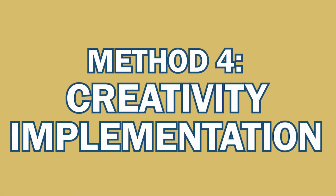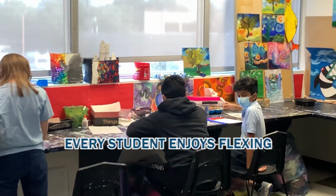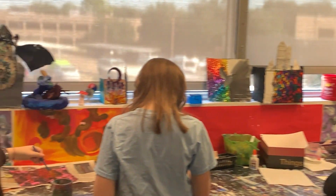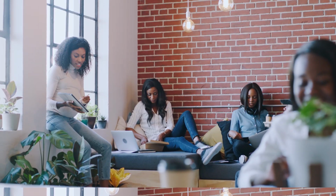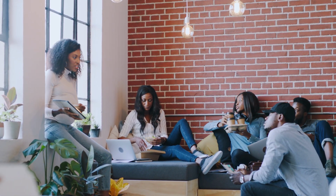The final method I'd like to discuss is the utilization of creativity and lesson planning. Creativity is a muscle that all students want to stretch. While not every student wants to be an artist or a musician, every student enjoys the opportunity to work on something creatively. Implementing creative ways to approach and solve homework is a great way to keep students engaged and active.